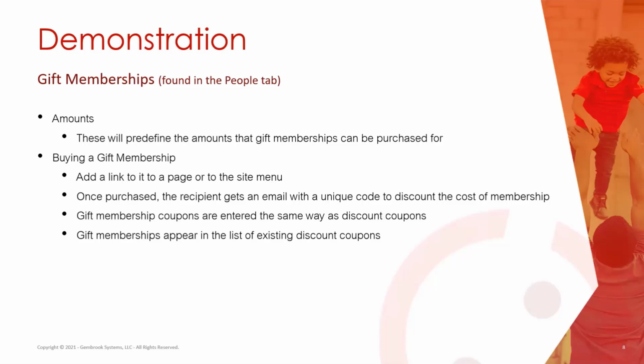For gift memberships on the configuration side, just like with the discount coupons, there's not a whole lot on the configuration side. It's really just setting the amounts and adding it to the site. So when we say amounts, discount coupons are only available in predefined amounts. I always like to liken a gift membership to gift cards. So when you go to give a gift card for a Christmas gift, you go to the store, you say, I want to buy this $50 gift card to their favorite store. You pay for it up front, and then they get a gift card. And on that gift card is a code that they can use on the website or in store.